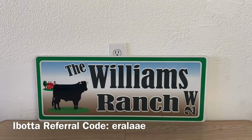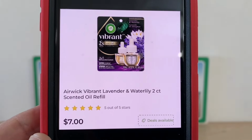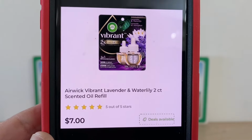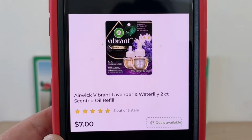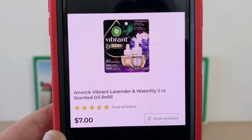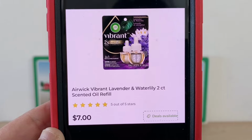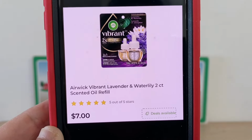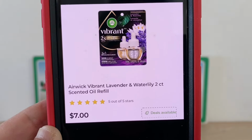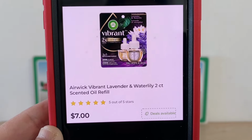So this is a deal that I'm going to be bringing, and I think it is an awesome deal. We're going to grab one of the Air Wick Vibrant. You can pick the set that you'd like at $7. But keep in mind, Ranch Fam, that whatever scent you pick up other than what I show you, please scan to confirm that it attaches to your digital coupon. Now, we're going to be putting this up to the register first so that the coupon can glitch and we pay a lower out of pocket.